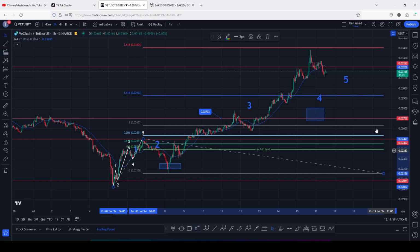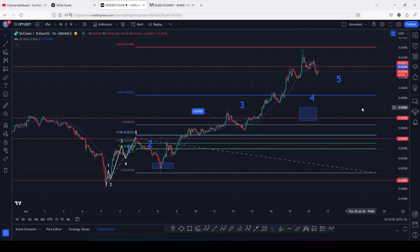And I told you that the first minimum target area was at the fib level 1.618, and that was above the 0.029, which is an area we fully maximized. We managed to break above that and got an extended wave 3 to the upside, having the fib level 2.618 as our next target area, which perfectly lies above the 0.034, which is an area we almost fully maximized.